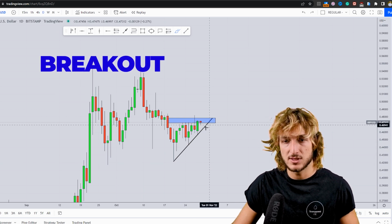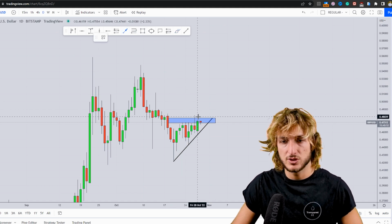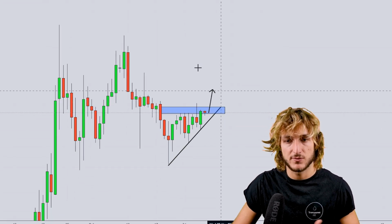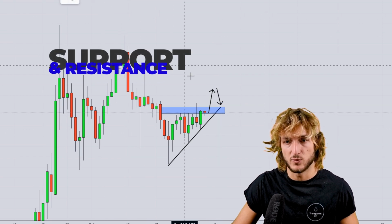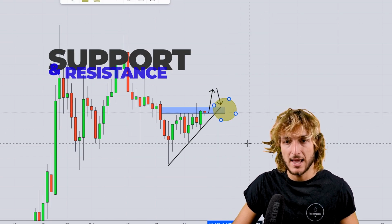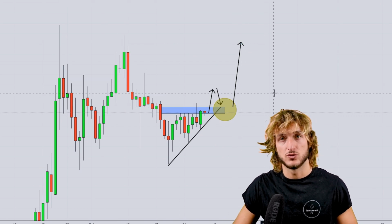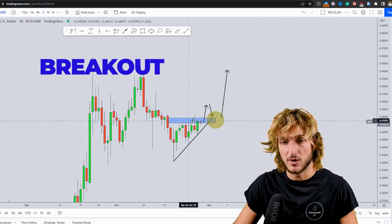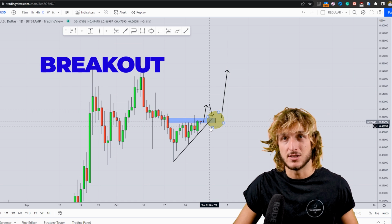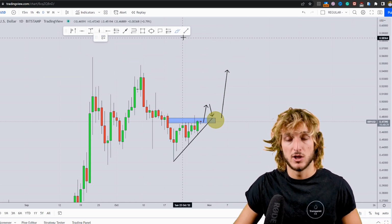From here, we need to see the breakout to the upside in order for this pattern to continue. Now, usually the way in which this pattern plays out is that first we see the break above the resistance, then we see a retest of the previous resistance turned support, and then that is the area in which we have very good probabilities for a rejection to the upside to happen. But first, we need to see a successful break above this resistance, which we still haven't seen. Only if we get the breakout, then at that point this pattern looks interesting.